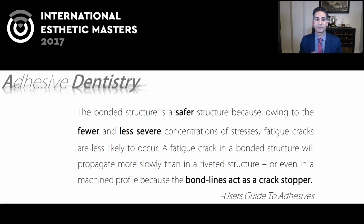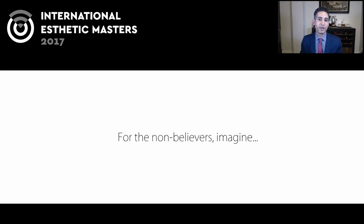and rehabilitations. This is a nice little excerpt I found from an engineering text on adhesives, and it says that the bonded structure is a safer structure because, owing to fewer and less severe concentrations of stresses, fatigue cracks are less likely to occur. A fatigue crack in a bonded structure will propagate more slowly than in a riveted structure or even in a machine profile, because the bond line acts as a crack stopper. This is really important because it's talking about how a strong bond can prevent cracks from propagating, and it's the best way to have the least severe concentrations of stresses, and that's exactly what the DEJ does too. So we see that adhesion is the best for restoring that.